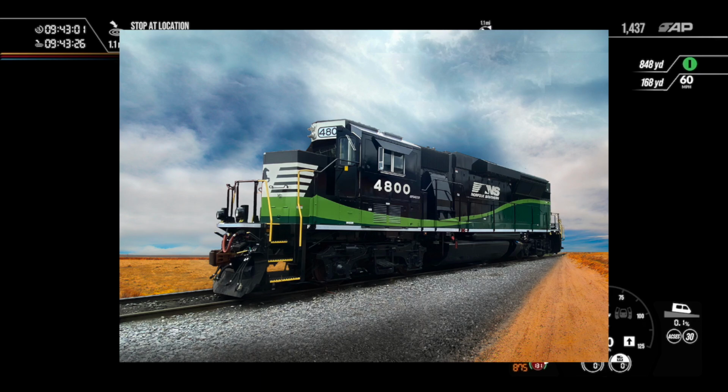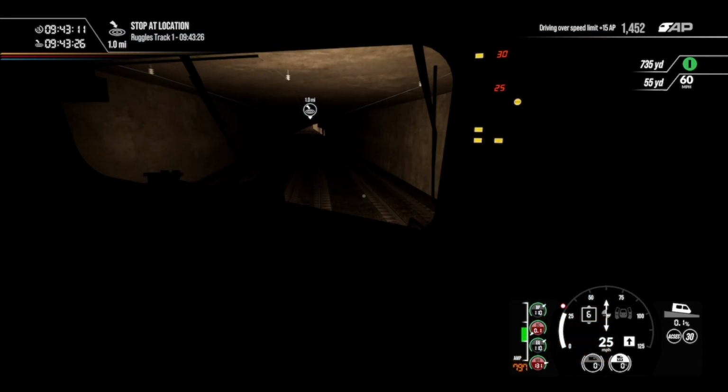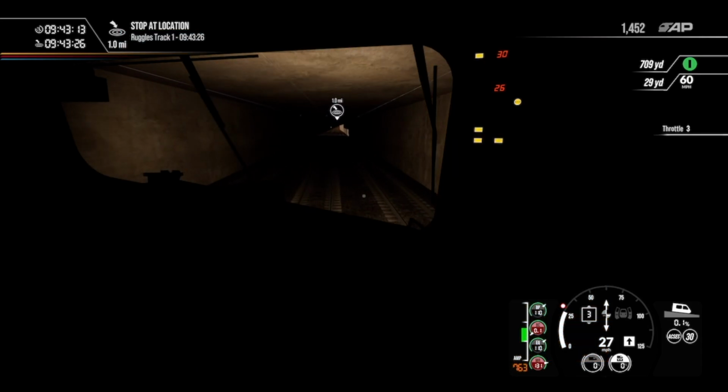Also of note is the absolutely terrible Photoshop job they did with the press picture. Look at this thing. Luckily, this terrible Photoshop is made up by the cool green and black eco paint scheme that they gave this thing, which at this point is a regular sight on rebuilt NS 4-axle units.